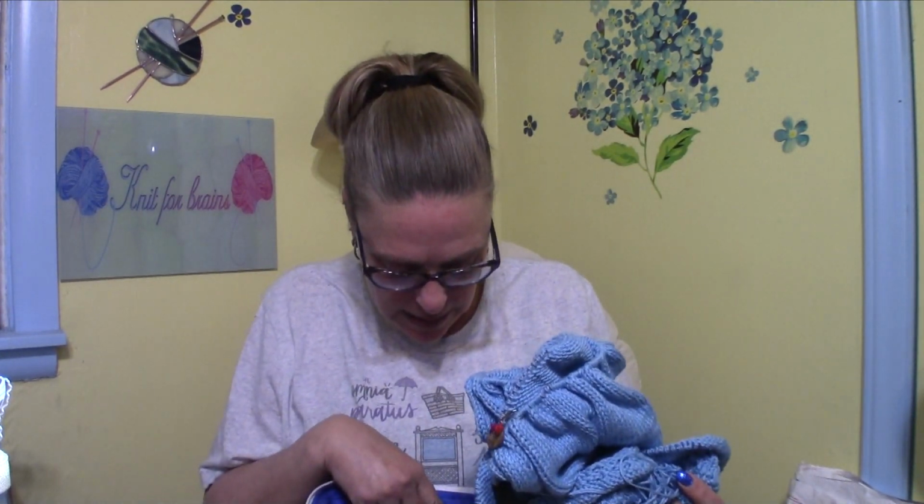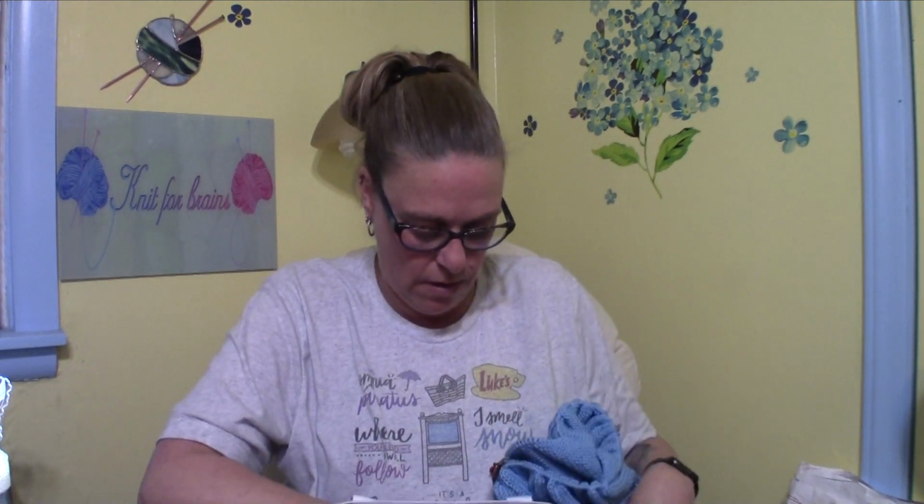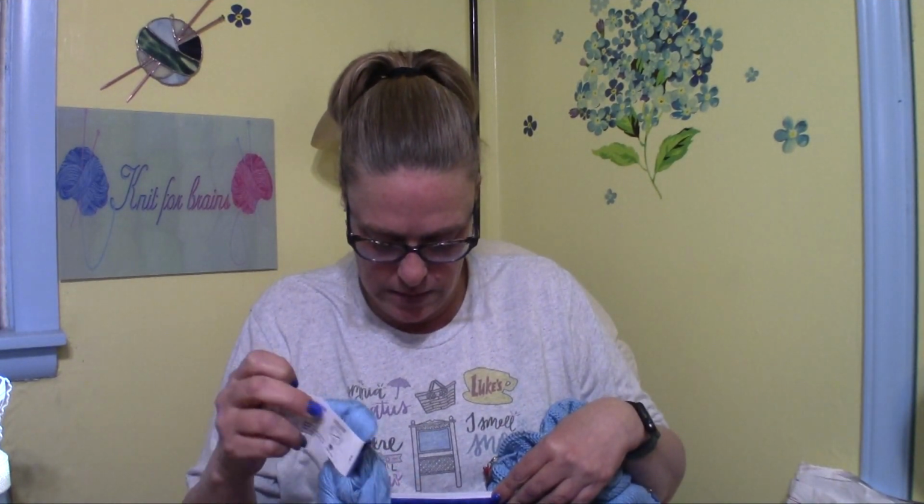Sweater update. One of my sweaters I did not bring in because I did not work on it at all. I did work on this one, which is in my wire framed bag, the Casapinka. I want to say it's called the No Need to Panic sweater. And let's see, what am I using?